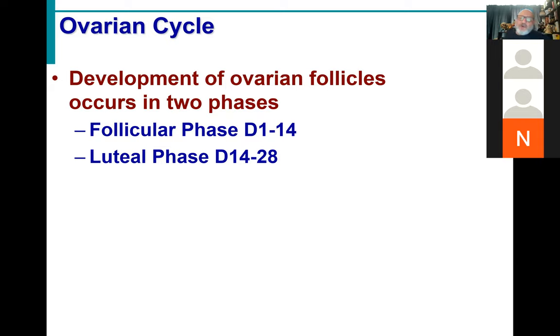And notice the dividing point is day 14, because what happens around day 14? Ovulation. Now, we've got a relatively small class here, and even with just the few students we have in here, does every single woman in this class have exactly a 28-day cycle? No, I wish. You wish. Does that mean yours is faster or slower than that? It's just irregular. Oh, okay. Well, and that can happen both consistently with a person or between people as well.